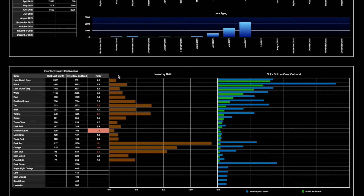Now, remember, this is from a color perspective. It's not from a part perspective, because parts have a lot of influence on this as well. So I will likely be doing a similar analysis on my inventory from a part perspective. What are the most popular parts? How is that moving? How does my current inventory look to be able to support what the customer base is looking for?